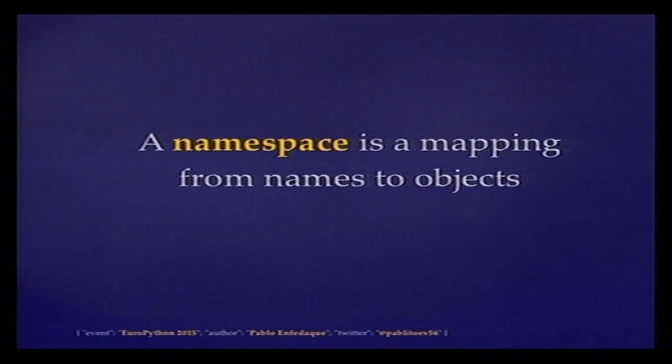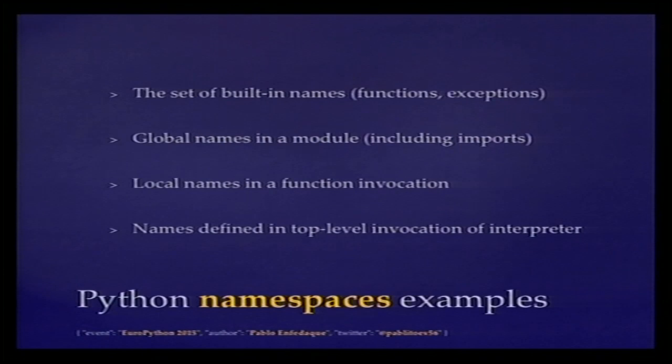What's a namespace? A namespace is a mapping from names to objects. Do you know in Python everything is a pointer? So a name is a pointer. It's a name you are giving to the pointer to an object. And that's why, well, no. Let me explain something else.